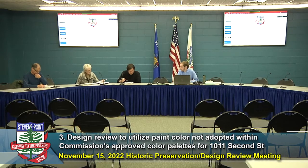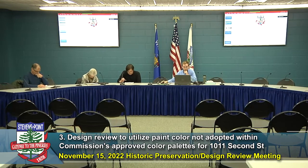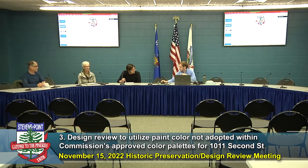We'll go on to item number 3, a request from Ryan Wanta, representing Great Northern Distillery, for a design review to utilize a paint color not adopted within the Historic Preservation Design Review Commission's approved color palettes for the property located at 1011 2nd Street. Before we get to the motion, I'll defer to Brian if he wants to give an overview about the requested paint color.